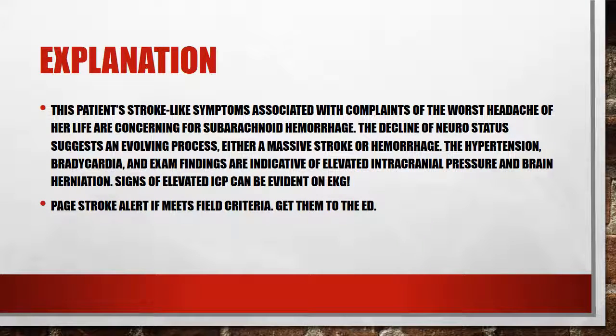So this patient started out with complaints of the worst headache of her life, which is a concern for subarachnoid hemorrhage. She then proceeded to have stroke-like symptoms and then a rapid decline of neurologic status. That's suggestive of an evolving process, either a massive stroke or a hemorrhage, and so more likely subarachnoid hemorrhage with rapid deterioration. The hypertension, bradycardia, and exam findings of the pupillary changes are indicative of elevated intracranial pressure and brain herniation secondary to the underlying process.